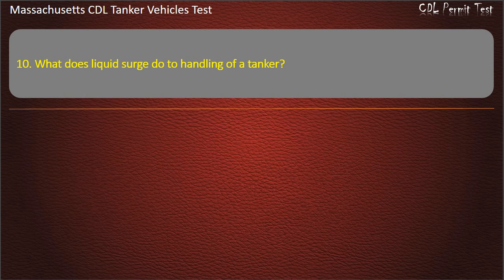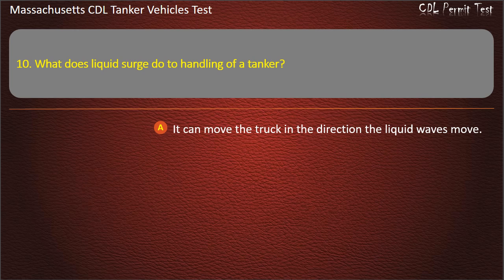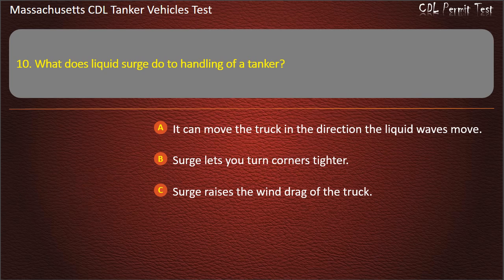Question 10. What does liquid surge do to handling of a tanker? It can move the truck in the direction the liquid waves move. Surge lets you turn corners tighter. Surge raises the wind drag of the truck. Answer. It can move the truck in the direction the liquid waves move.